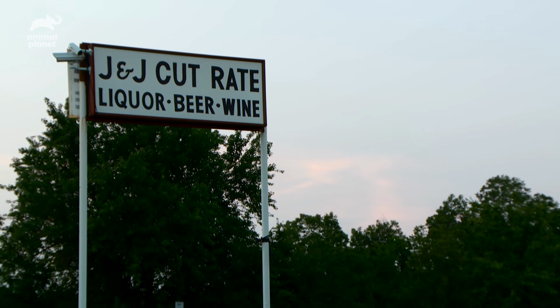This is the local liquor store. Get a drink of water, get some beef jerky and a bag of chips.